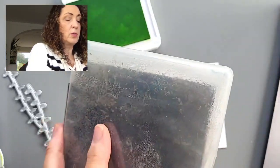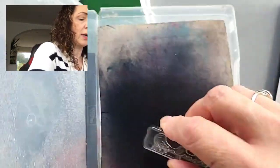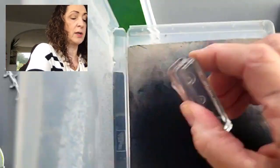So I have this Simply Chamois, which looks disgusting, but I promise you it is clean. This is what it looks like after lots of use and lots of rinsing. It comes when you buy it.